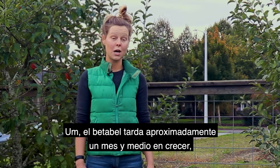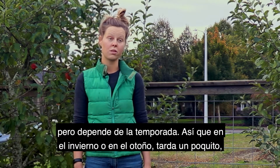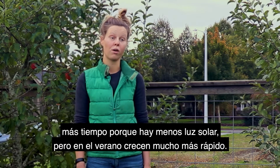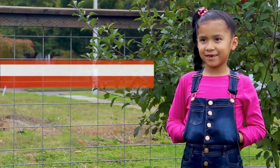It takes beets about a month and a half to grow, but it depends on the season. So in the winter or in the fall time, it takes a little bit longer because there's less sunlight, but in the summertime, they grow a lot faster. How do you harvest beets?